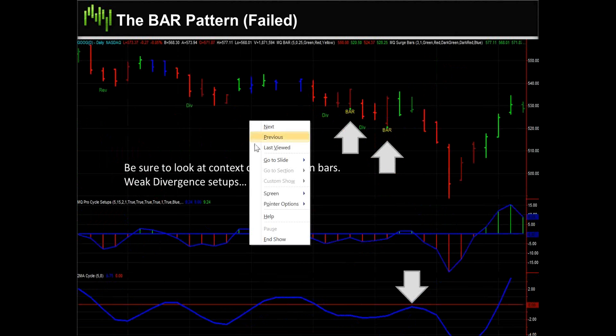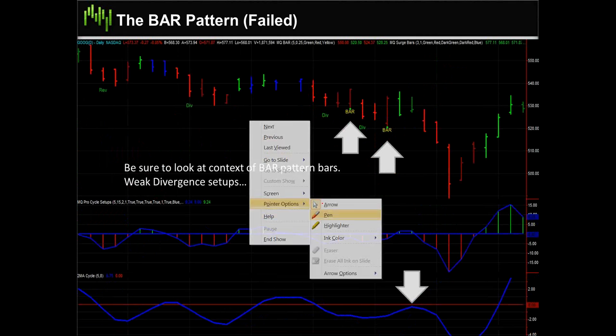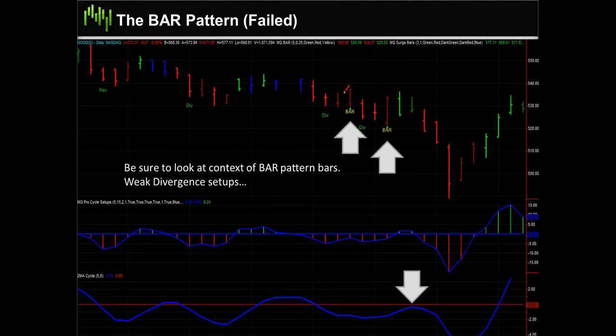Okay, now this is what you want to avoid as well. Let's look at some failed bar patterns. Here's one right here, and then here's another one shortly thereafter. Okay, so there's not really a lot supporting that. Now I have my divergence setting at the most sensitive level, and this is a little bit of a double-edged sword. If I catch divergence right, then I'm quicker to move in and take advantage of it. But it generates a lot more false signals. So I know that just from experience.